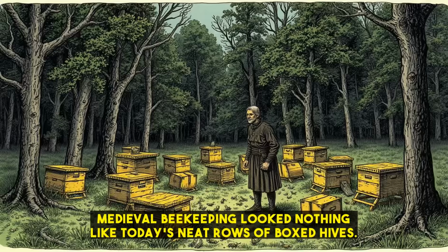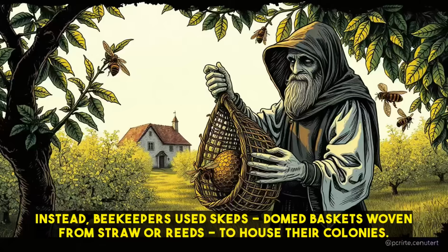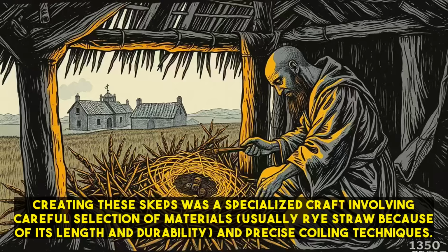Medieval beekeeping looked nothing like today's neat rows of boxed hives. Instead, beekeepers used skeps, domed baskets woven from straw or reeds, to house their colonies. Creating these skeps was a specialized craft involving careful selection of materials, usually rye straw because of its length and durability, and precise quilling techniques.